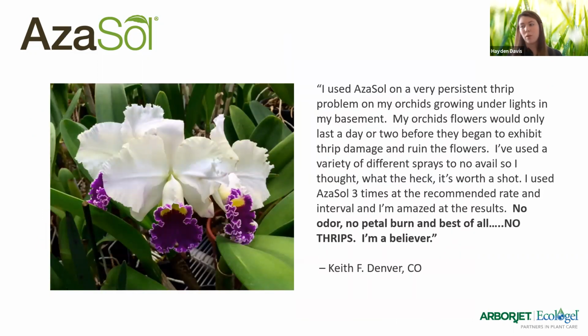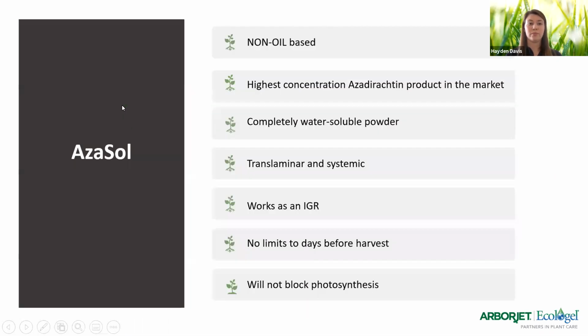And right here, we had someone use AzaSol on their orchids. It was used in Colorado, and basically his main takeaway was that there's no odor, so you don't have to worry about the terrible odor when applying some of these insecticides, fungicides, or anything like that. No petal burns, so you can see the orchids came out beautifully. And best of all, no thrips, so we took care of his problem for him with AzaSol. He said he became a believer. So I am very happy to see that this came out so well for him on his orchids.